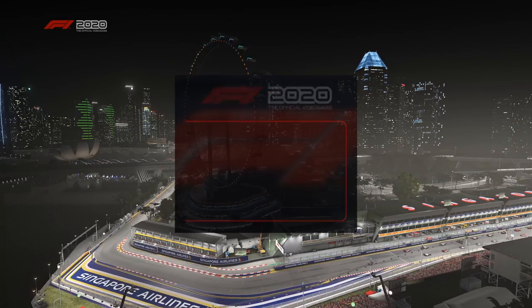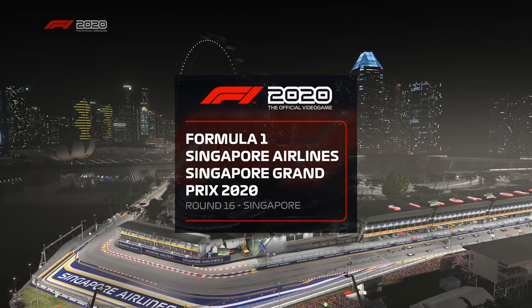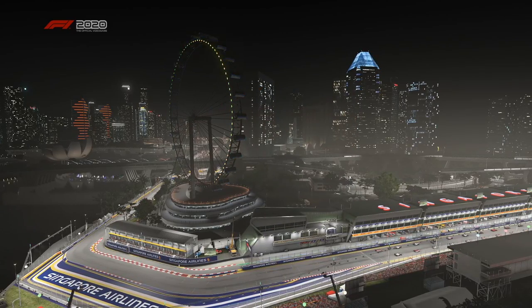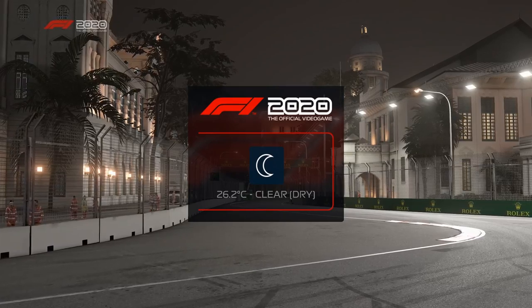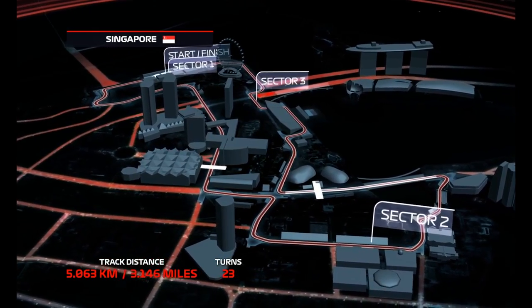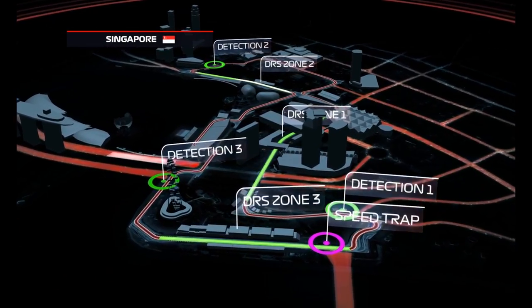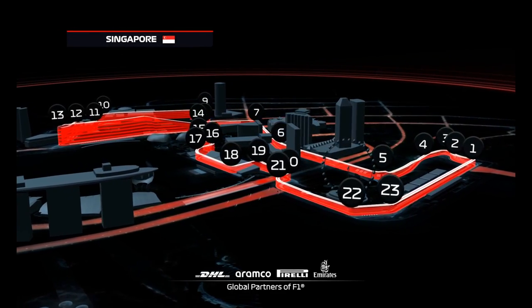Against the spectacular backdrop of the Singapore skyline, Formula One returns once again to do battle in what tends to become something of an endurance race, with the notorious sauna-like temperatures in the cockpit making for an extremely physically challenging Grand Prix. The Marina Bay Street Circuit then has 23 corners, 13 to the left and 10 to the right, taking us a total of 3.1 miles around the landmarks of downtown Singapore. An average lap speed around here, just 107 miles per hour.